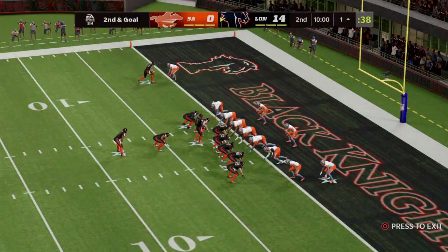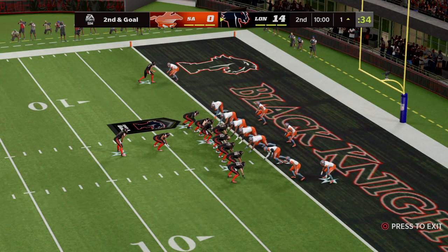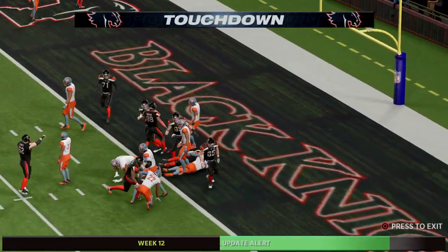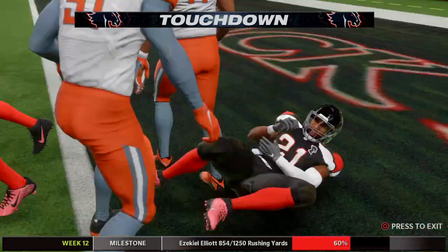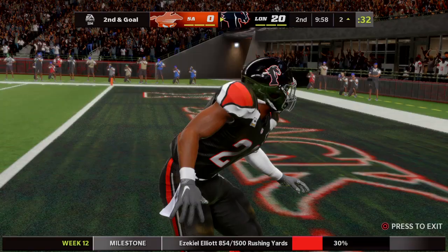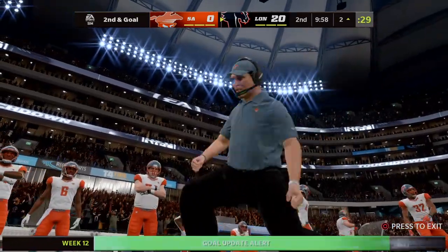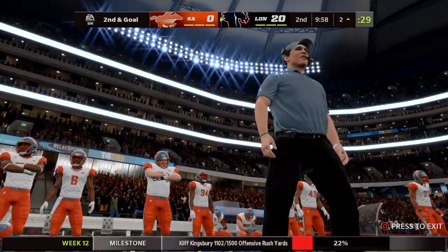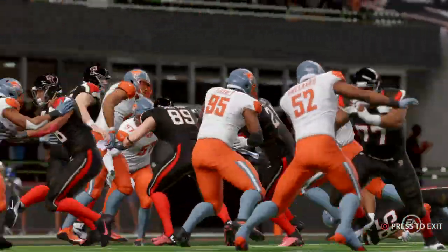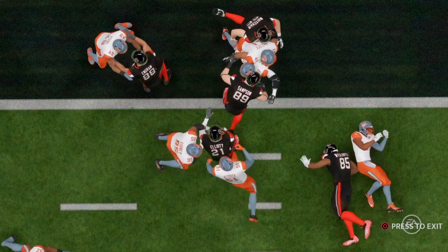2nd and goal from the 1. Elliott. And he is into the end zone for a touchdown. Ezekiel Elliott with his 2nd touchdown here in this first half. And the Black Knights add 6 to their lead. So his strong first half continues as he finds the end zone here for the 2nd time. And definitely good blocking at the point of attack. And you just have to love watching the way he can create space down near the goal line. And he's able to take it into the end zone.